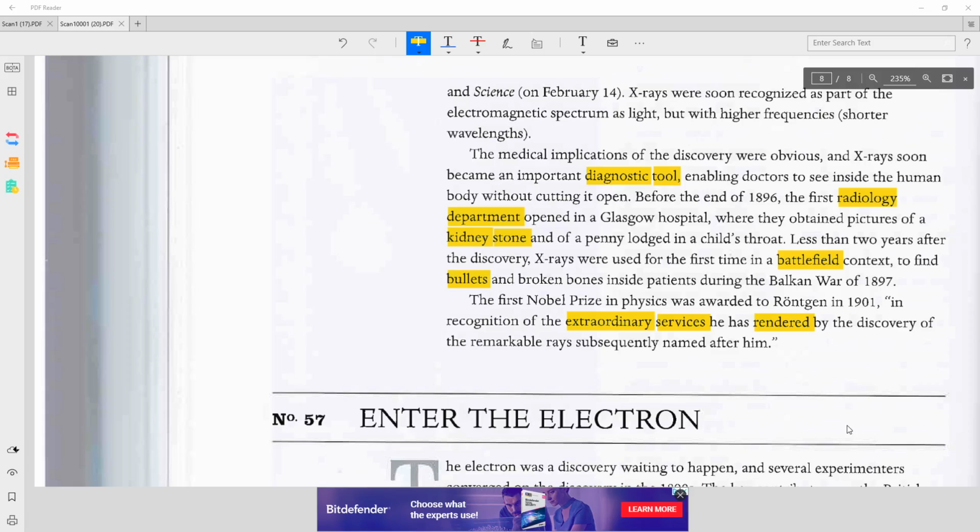The first Nobel Prize in Physics was awarded to Röntgen in 1901 in recognition of the extraordinary services he had rendered by the discovery of the remarkable rays subsequently named after him.